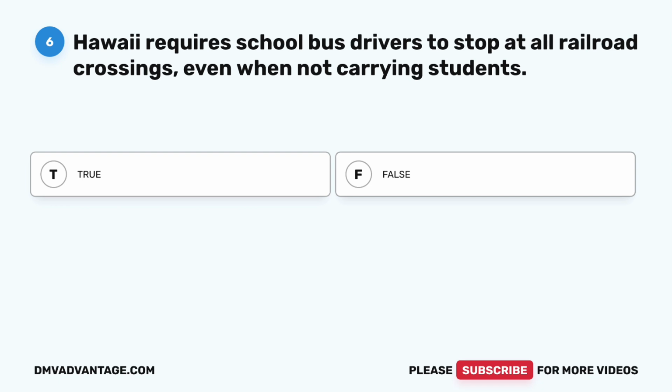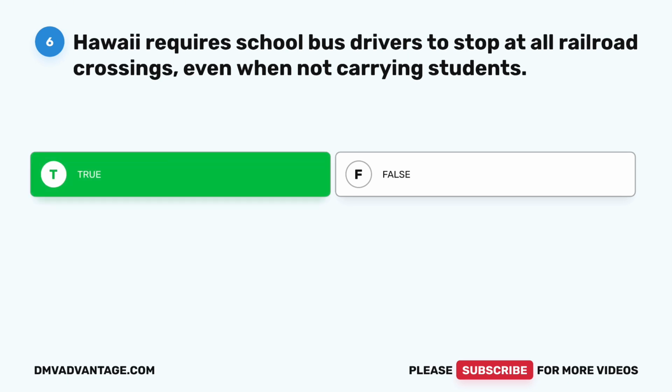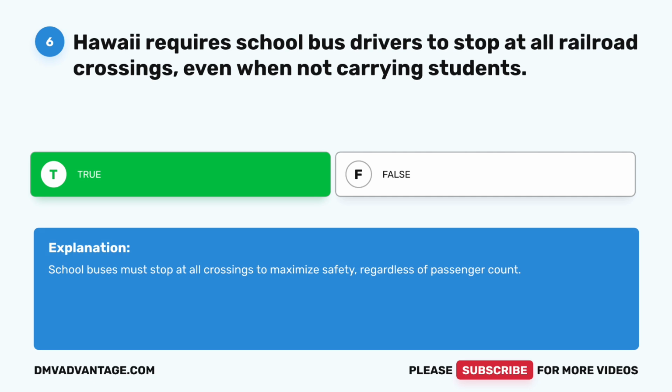Question 6. Hawaii requires school bus drivers to stop at all railroad crossings, even when not carrying students. True or false? True. School buses must stop at all crossings to maximize safety, regardless of passenger count.